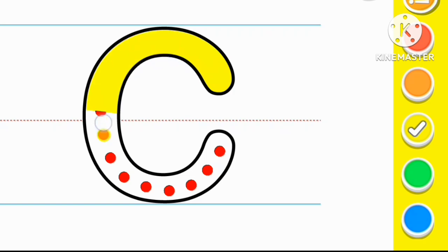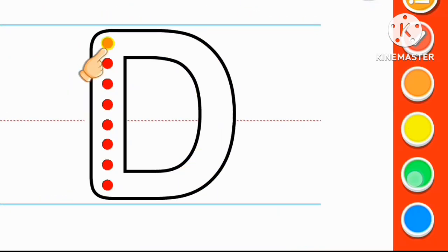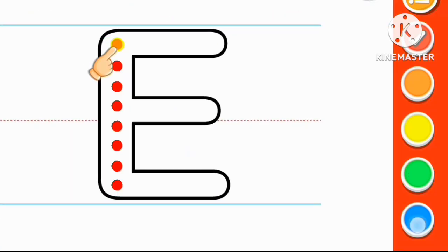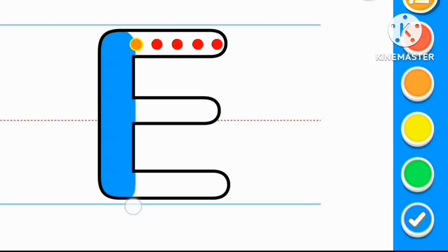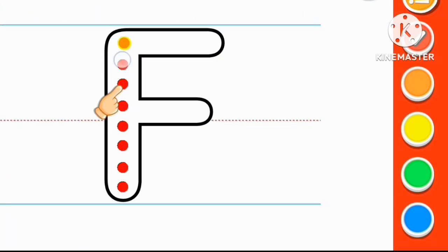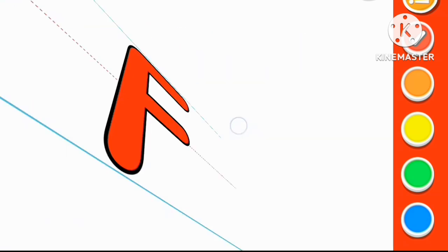Yellow color. C, C for cat. Green color. D, D for dog. Blue color. E, E for elephant. Red color. F, F for fish.